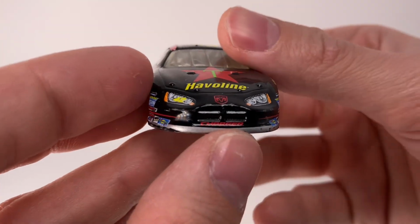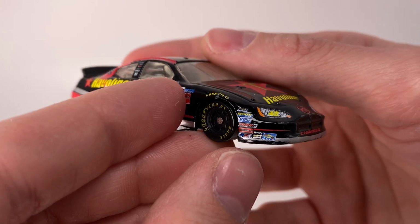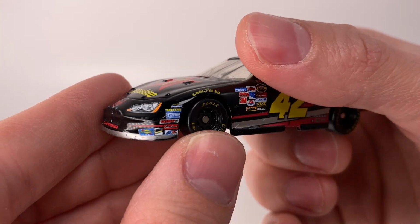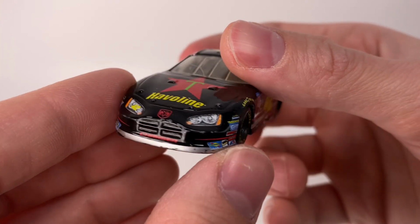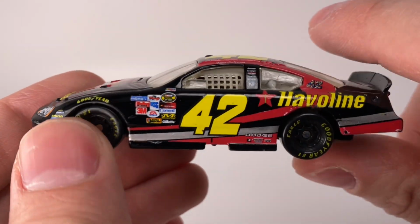Absolutely amazing. It's got Charger right there. Got the Dodge logo. You got your contingencies, which are really low to the ground. I mean, I like that. That is pretty skewed out. Back when contingencies were a thing in NASCAR. Got the 42 right there. Let's go to the left side of the diecast.